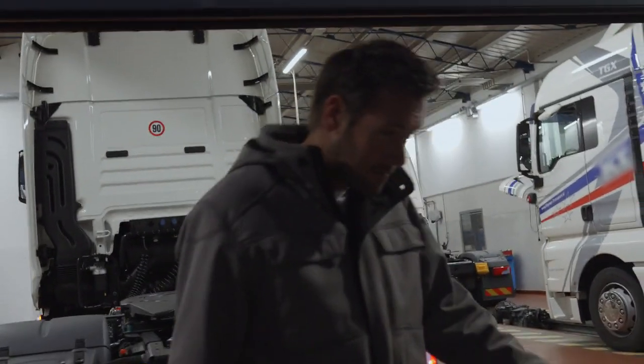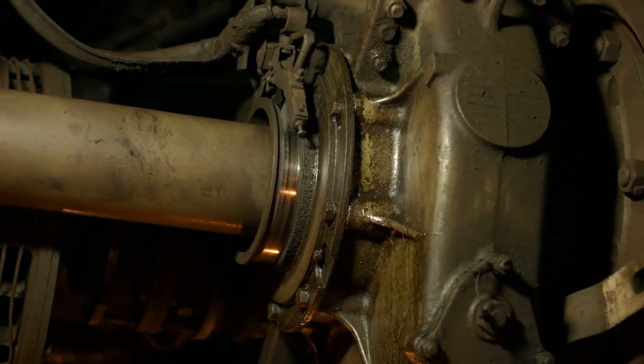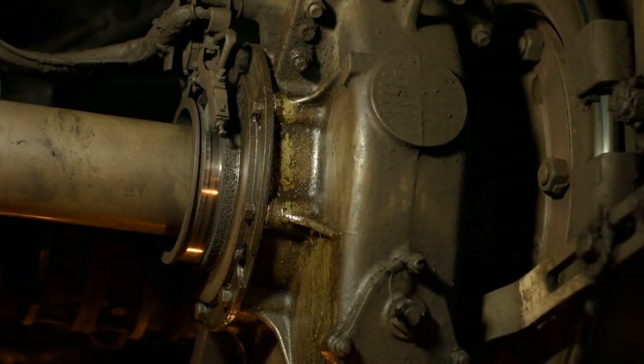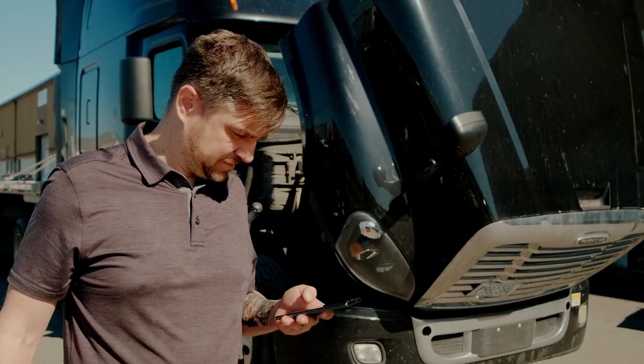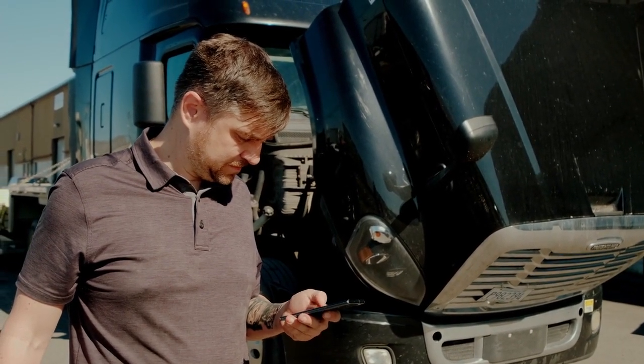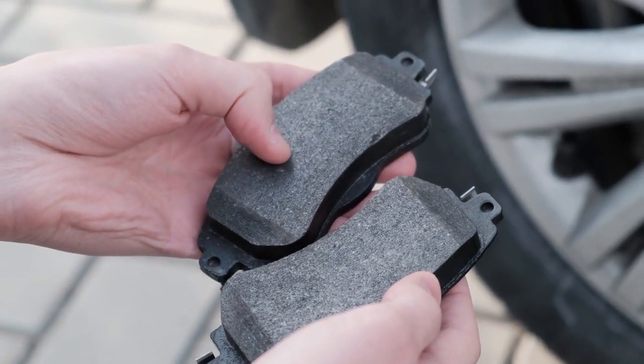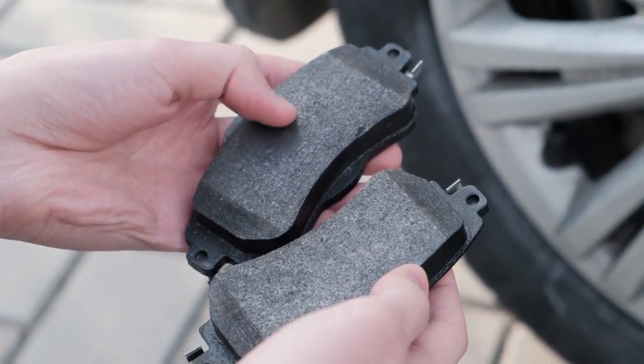Neglect this and you'll run into downtime that could cost you thousands. Brake system maintenance. A well-maintained brake system is non-negotiable for heavy-duty trucks. With their size and weight, truck brakes work harder than those of regular vehicles. Brake pads, rotors, and calipers endure enormous stress, which means inspections should be routine.